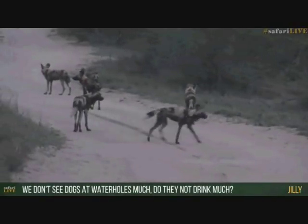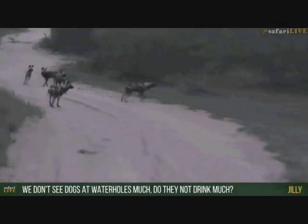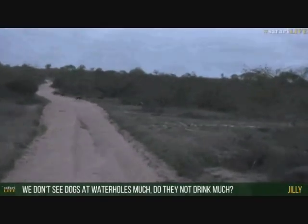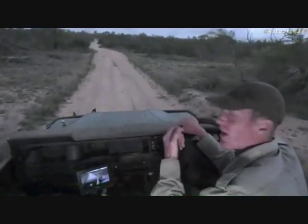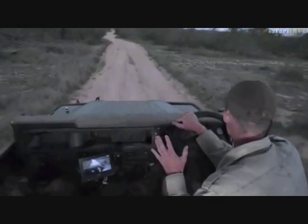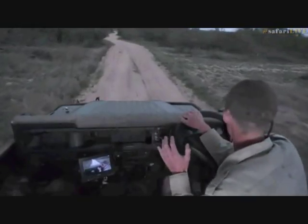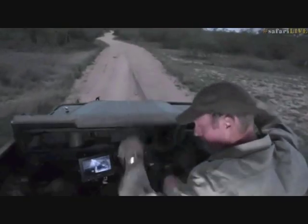Jilly saying the question, we don't see dogs at water holes much. Do they not drink much? Well, Jilly, they do, but they'll pop in to a water hole and then they're off again. So we might not have seen them on the dam cam, but I guarantee you that they would have drunk. They normally would have drunk at least twice a day.